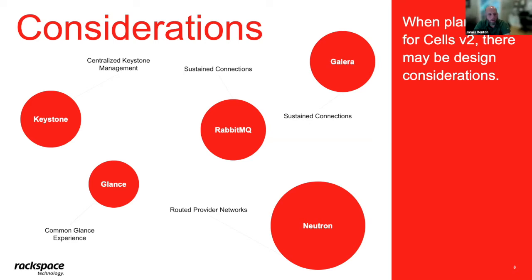Great. It is important to note too, in this Cells v2 design, all user interactions for the cloud occur through the MCP. So that's the area you're likely going to need to scale out, like we originally did in the reference architecture, where you can continue to break out the services into their own hosts as users and the cloud grow.